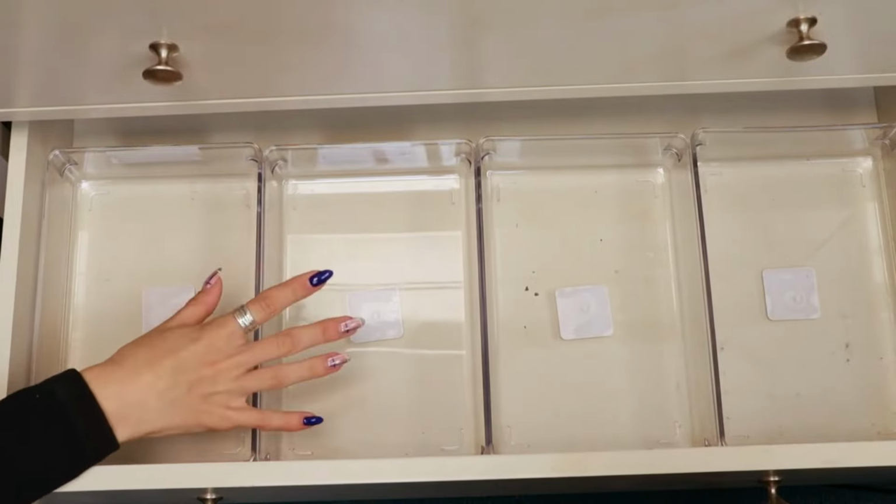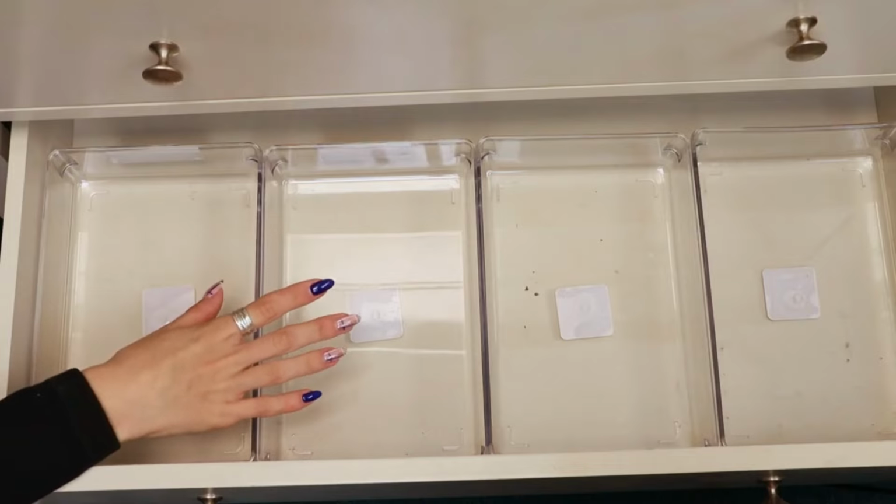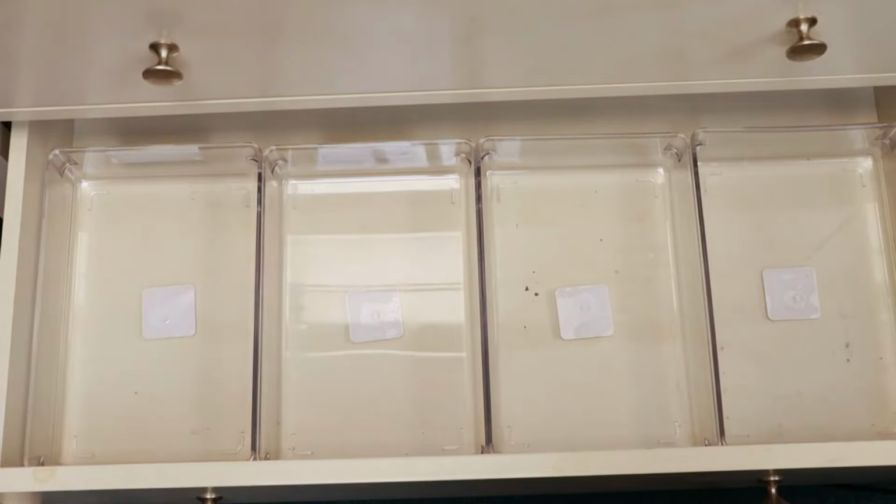I would like some kind of rhyme and reason in here. I don't know what categories I want to do at all. I'm quite scared. So I think I'm just gonna put palettes in random drawers, not properly organize them, just like where I want them to go.